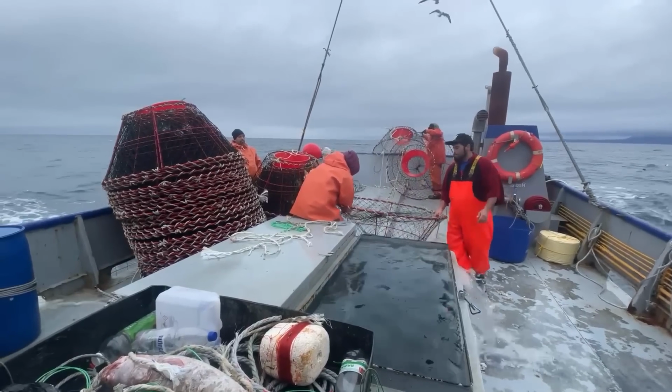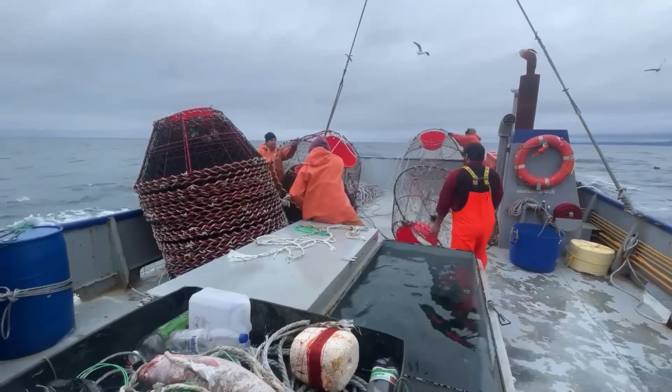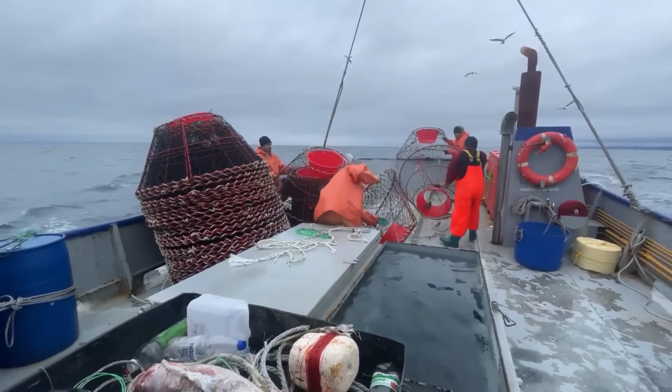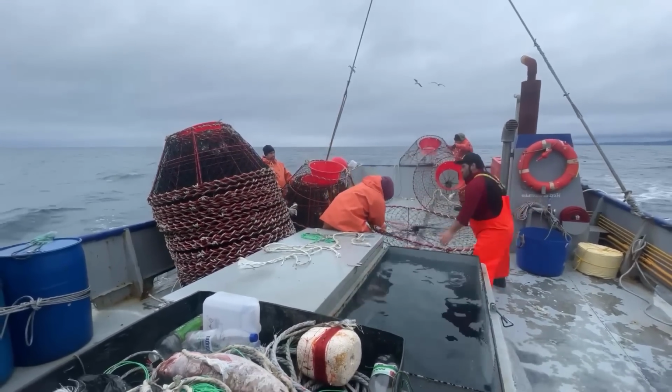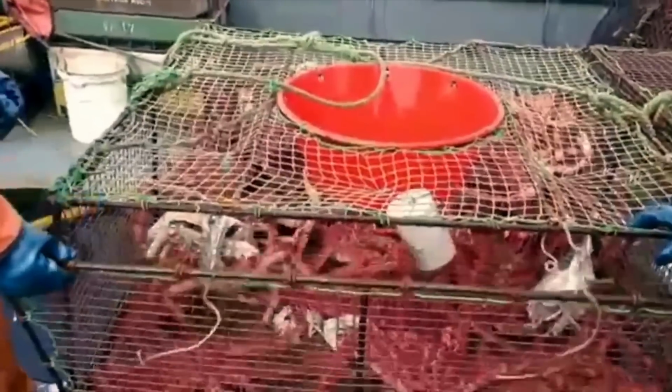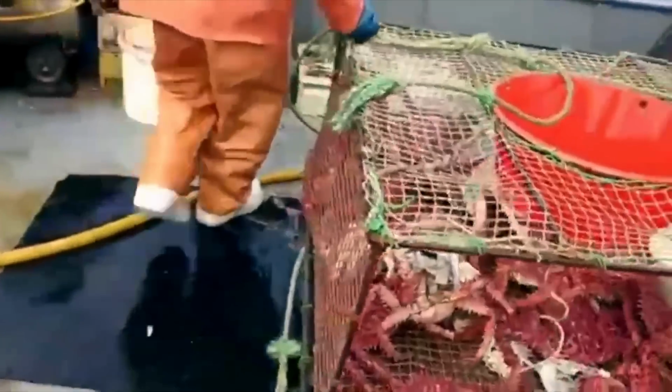King crab fishing is considered one of the most dangerous occupations in the world. In addition to the risks from the weather, fishermen also face dangers from fishing equipment, such as broken tow lines or crab traps falling off the deck. Any small mistake can lead to a serious accident.